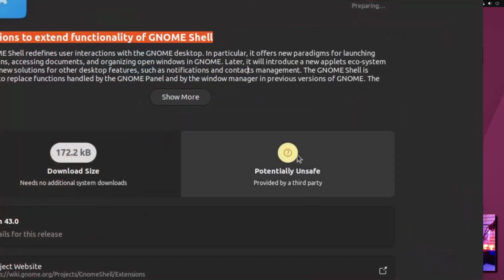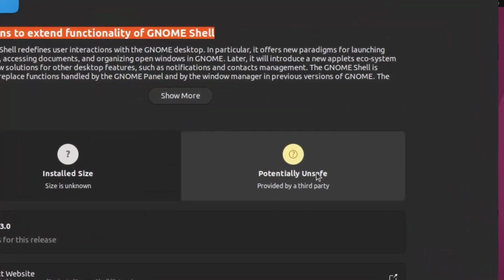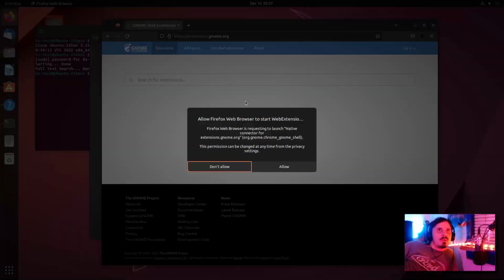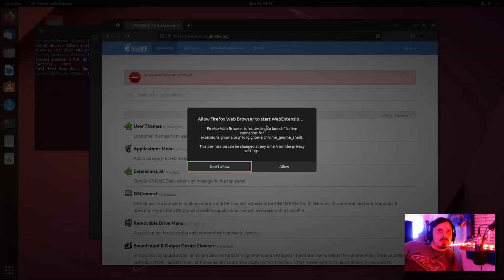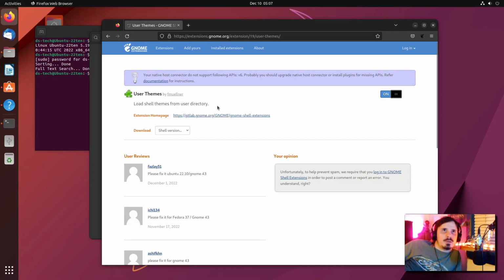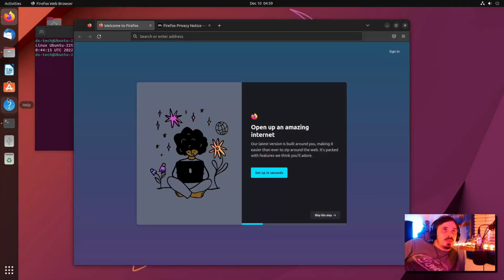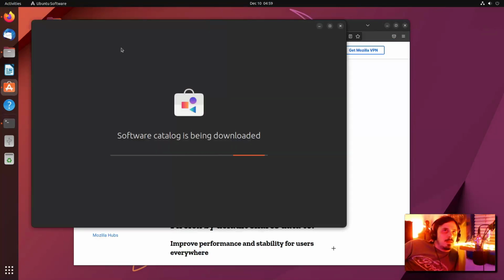I love how they link to it from the official help guide, and it says potentially unsafe. Allow Firefox web browser to start web extensions. Allow. And it's working. It's kind of crazy that I had to go through all of that, and just by chance I had read that documentation. It's honestly not great.